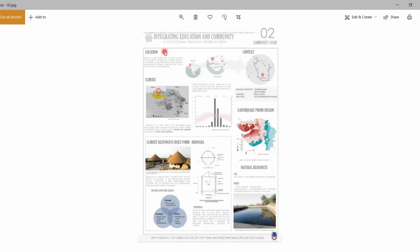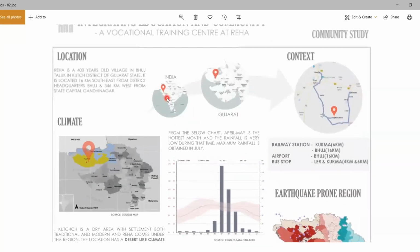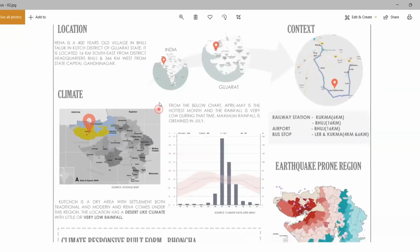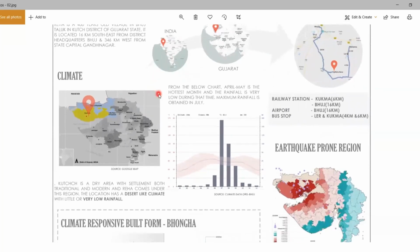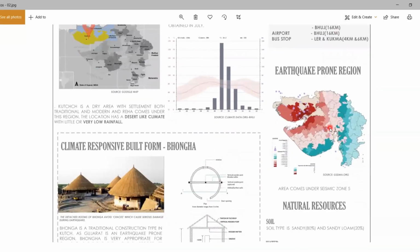So first is community study. Reha is a 400 years old village which is 16 kilometers away from Bhuj, and it has a desert-like climate with very low rainfall, so that the water table is very low and water sources from government supply pipelines. The village is an earthquake-prone region under seismic zone 5.